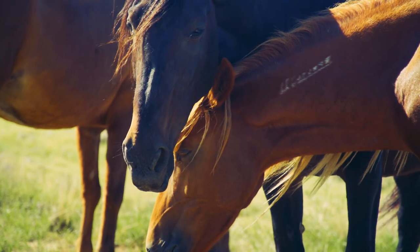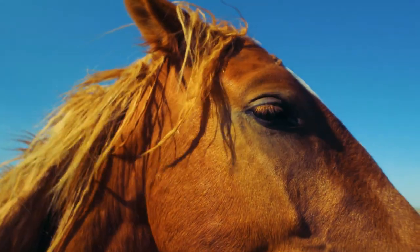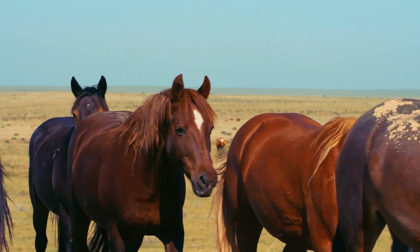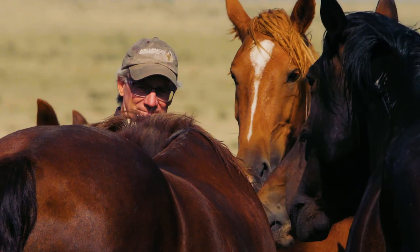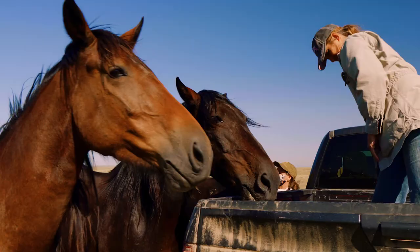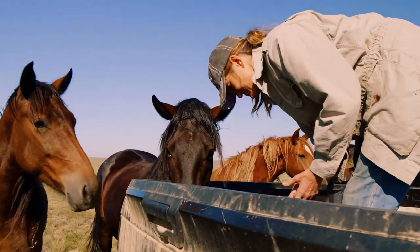The wild horses were on their third bounce with humanity. They were captured from the wild by the BLM, adopted once by people, turned in, starved, and seized by law enforcement. And now they're here. When they first arrived, they were emaciated. We spent a lot of time trying to fatten them up.